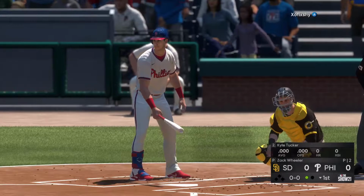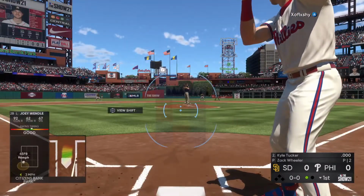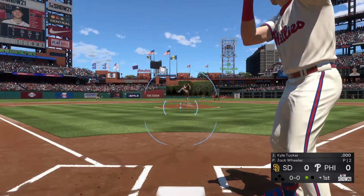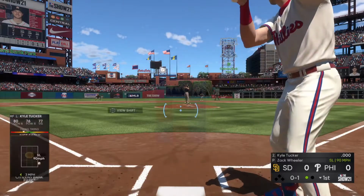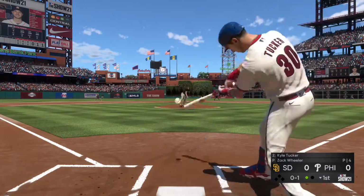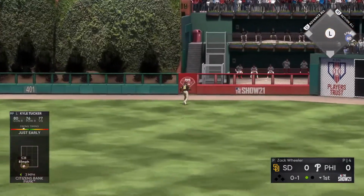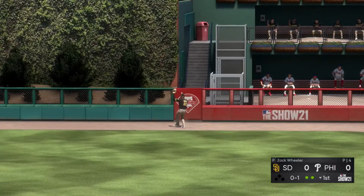Next to stand in is Kyle Tucker, right fielder. Ready with the first pitch. Here it comes. Good slider there. Gets a swing and miss. Swing and a miss on a nasty slider right there. Always felt toughest pitch in the game. There's a swing and a missile sent out to center field. And he will make the play out there, and there are 2 away now.